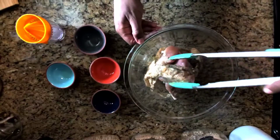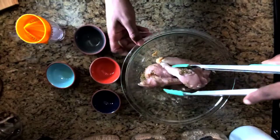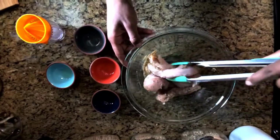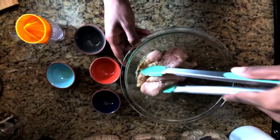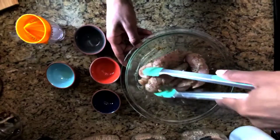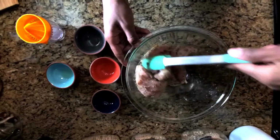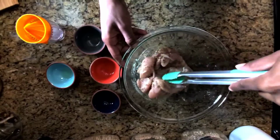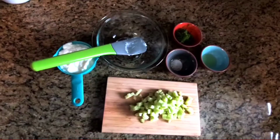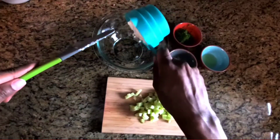Afterwards, I just popped mine into my air fryer for about 10 to 12 minutes on 350. However, you can definitely do this in your oven. I usually do it for about 15 to 20 minutes on 350 in the oven, but I would recommend just watching it regardless of whether you use the air fryer or the oven, because the worst thing you can have is dried out chicken. Then while you're waiting on your chicken, let's make our tzatziki.